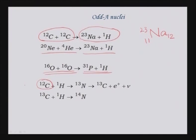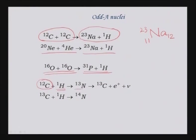12 carbon, right in the helium burning phase, or even in the hydrogen burning phase if you have the CNO cycle going on, this 12 carbon takes one proton, going to 13 nitrogen, and that decays to 13 carbon, which then combines with a proton to give you 14 nitrogen. So, in some of the reactions, once in a while, these odd Z elements are also formed, and therefore their abundance is quite low.